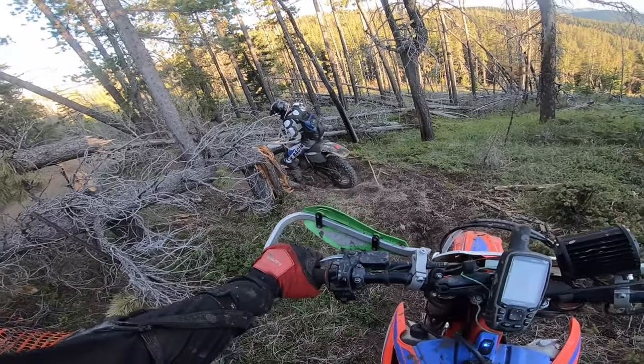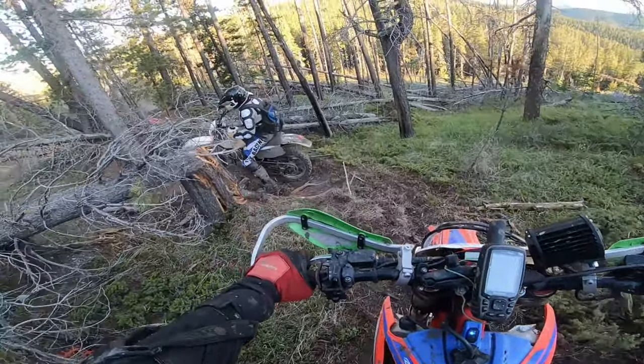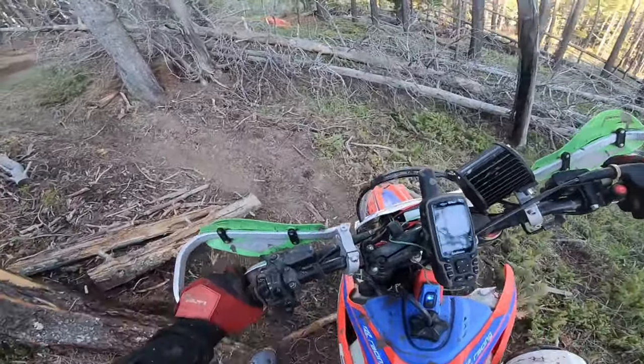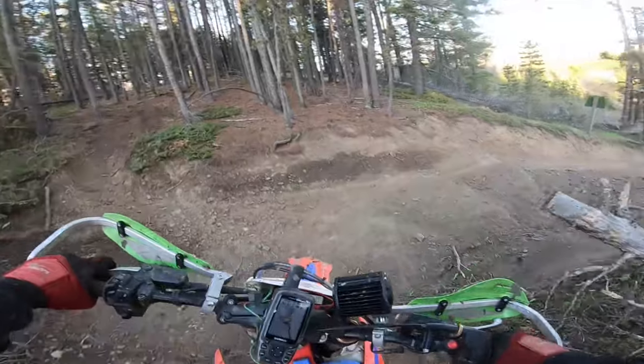Every which way you go, there's blowdown, and it's really wrecking the trails up. Despite people having gone out here and fixed a lot of these trails with a saw, there's so much more work that can be done and so many hours necessary to make it completely passable again through the normal means.